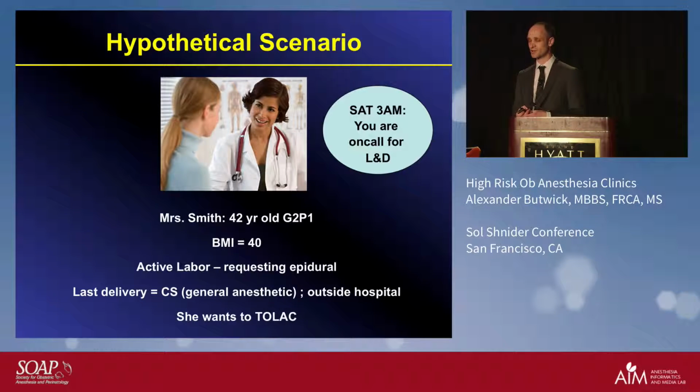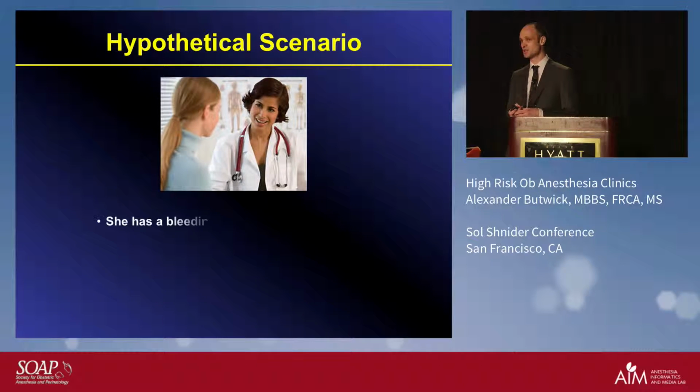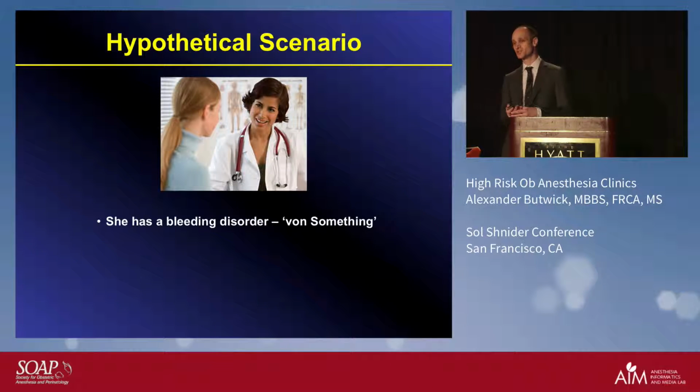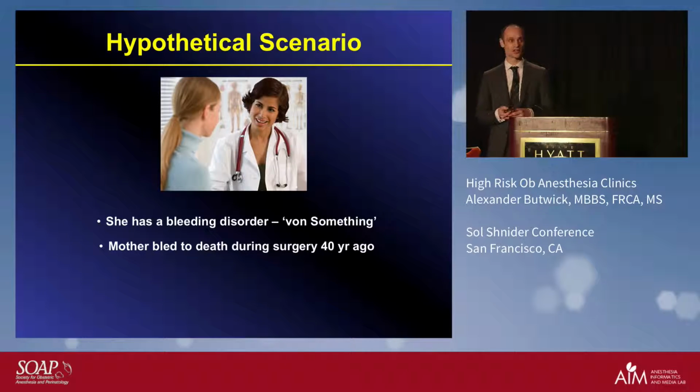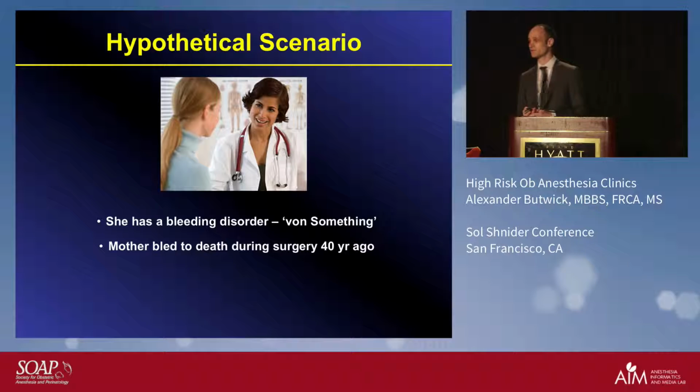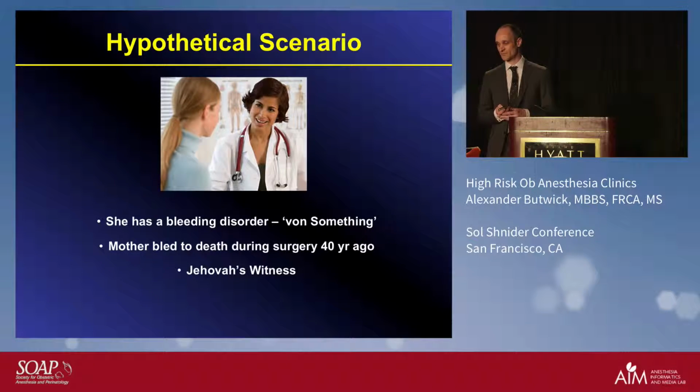But on further questioning, she tells you that she has a bleeding disorder. She doesn't know what it is. She thinks it's called von something, at which point you start to sweat a bit. So you ask her if anyone else in the family has a similar problem. She says, oh yeah, my mother bled to death about 40 years ago during GI surgery. At which point you wonder if maybe you need to talk to her about preparing for blood loss and transfusion. And you mention the transfusion word. She looks back at you aghast, saying, there's no way I can have a transfusion. I'm a Jehovah's Witness. Don't you wish Rachel Kakmar was in the room?